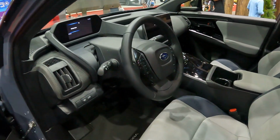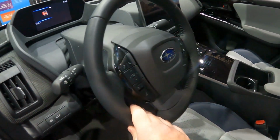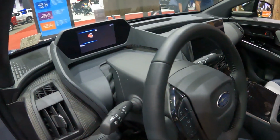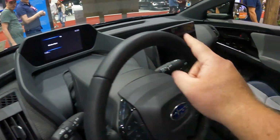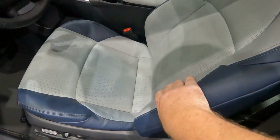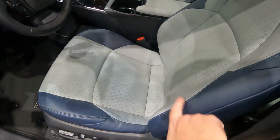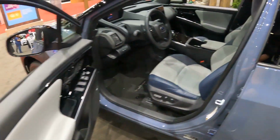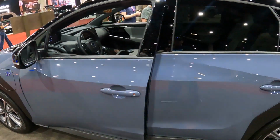this is probably the most unique part of the whole thing. The steering wheel is way too small for this car, by the way. I mean, just look at it compared to my hand. That is tiny compared to most cars, but love the display up there, newer infotainment in the middle. You got these beautiful blue and gray seats in here. Never thought I'd actually see blue interior in a car again, let alone in something like an electric Subaru.